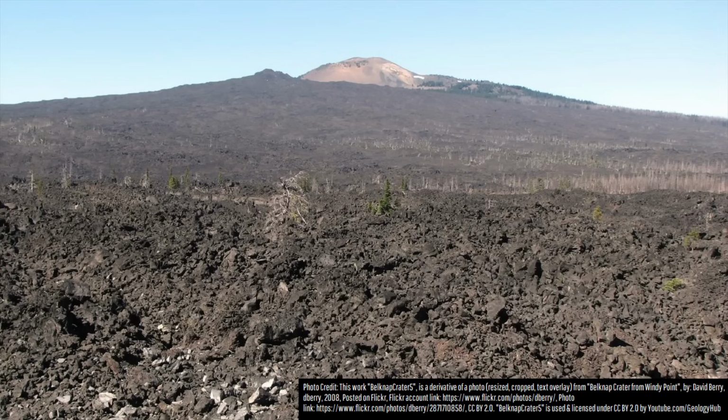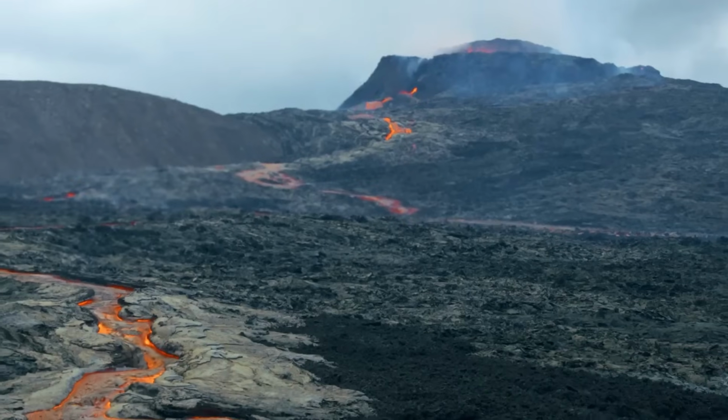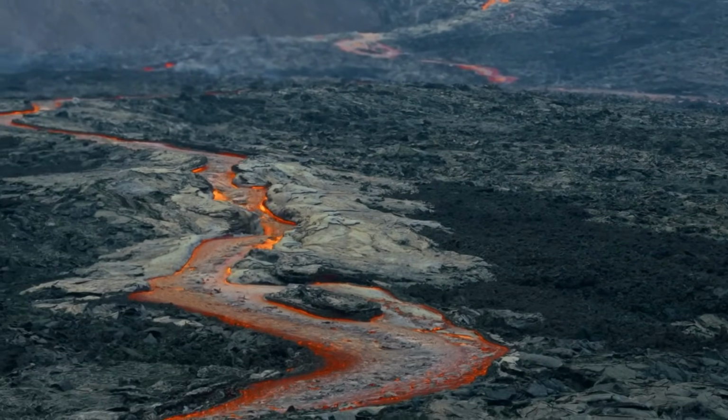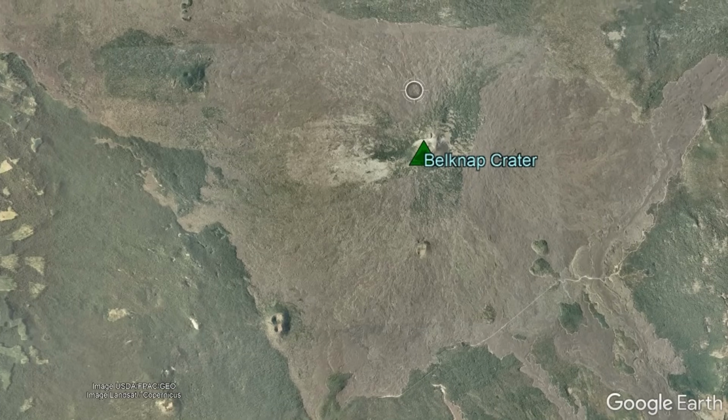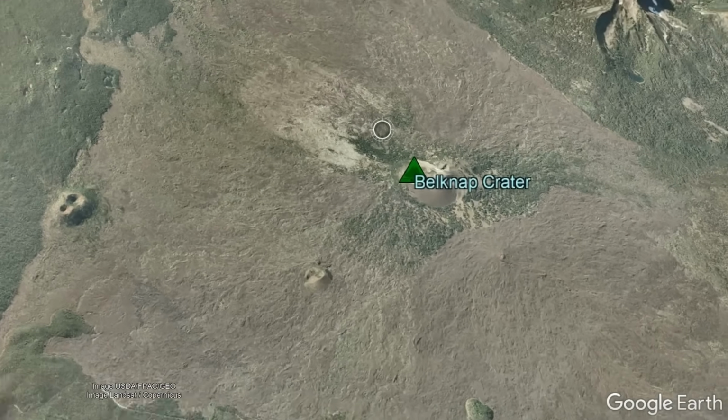If you were to have only been in this very spot 1500 years ago, you would have witnessed spectacular lava fountains emanating from its summit cinder cone, which slowly but surely created a bright orange glow as it flowed downhill to the south. While Belknap Crater might be thought of as a fluke or rarity of sorts in the region, this is not the case.